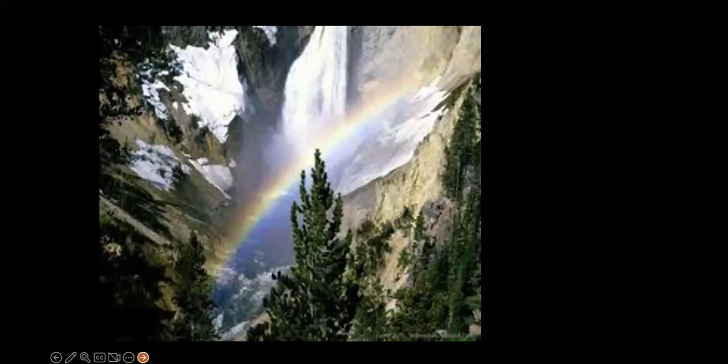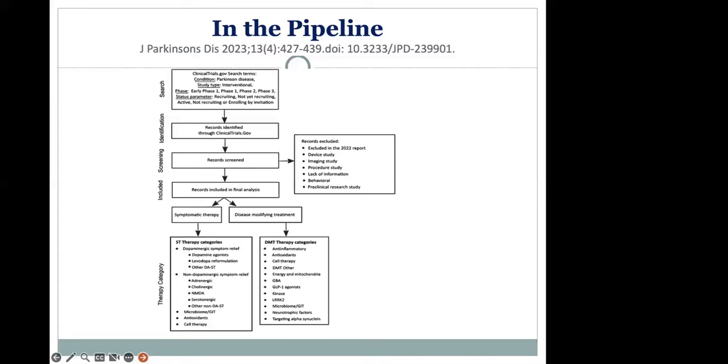So those were the medications that are available right now. Those combinations we are currently using. But there's a lot more in the pipeline. If somebody wants to take a little glimpse at what's out there, then they can go to clinicaltrials.gov. I know that this is a very busy slide and you may not be able to read all of it.